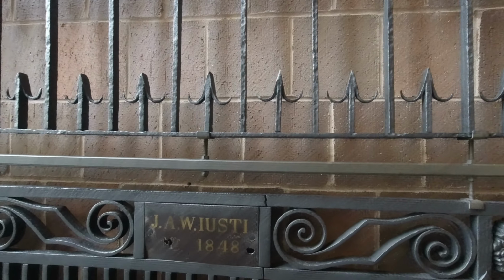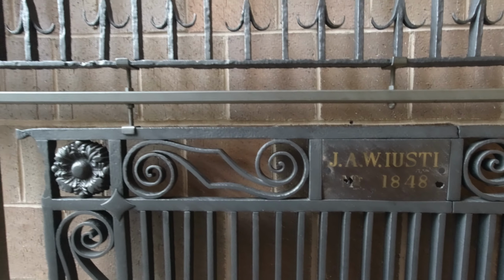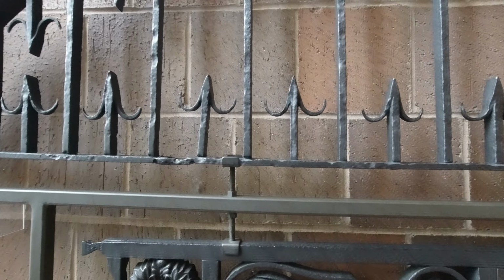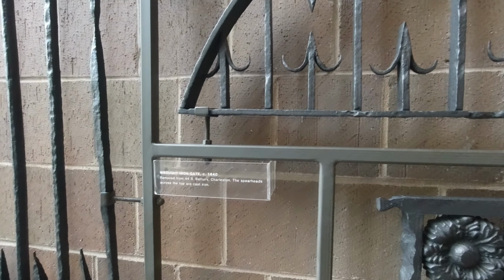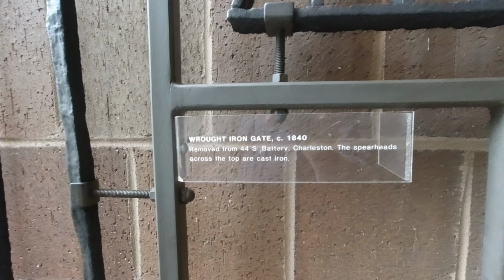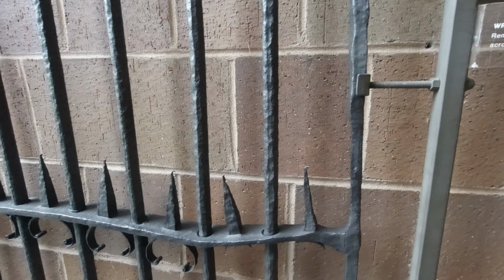What's the difference between wrought iron and cast iron? Well, wrought iron was wrought, or hammered and worked by a blacksmith, whereas cast iron is made from molten metal that's poured into a mold and removed once it's cooled. Cast iron is usually more brittle, but can be made much more ornate with lots of fancy designs.